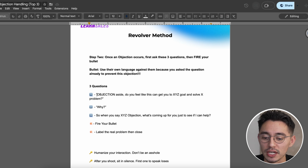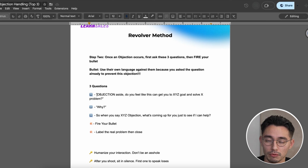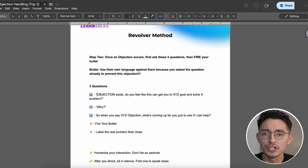Right? Now, it doesn't end there, you guys. After firing your bullet, you want to label the real problem, then close. So you relabel the problem, and then you close. Right? So it goes something like, you say, "Thinking about it aside, what's coming up is just to see if I could help." "Yeah, well, listen, man, $7,000 is just a lot of money right now." "Okay, listen, man, I totally understand, but if you don't mind me saying, man, that's the reason why you're here, Mr. Prospect. How much longer do you want $7,000 to be a big investment?"